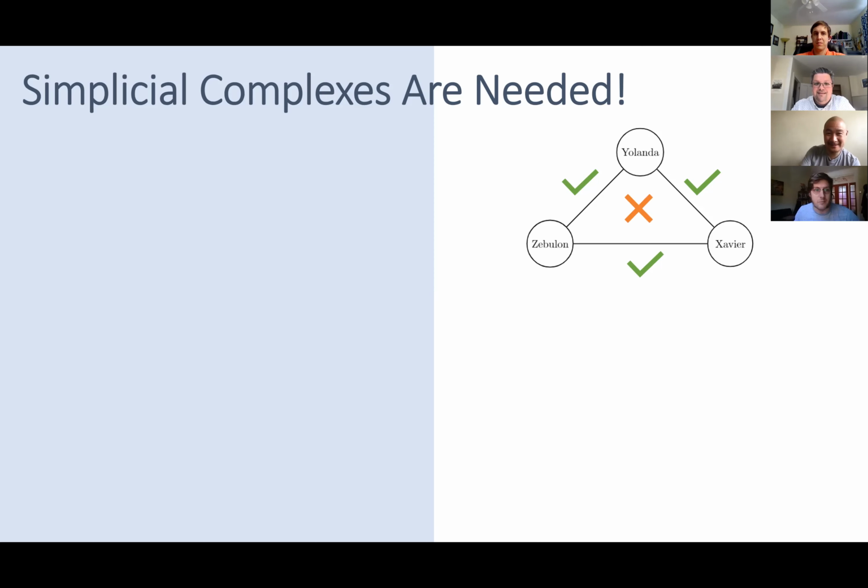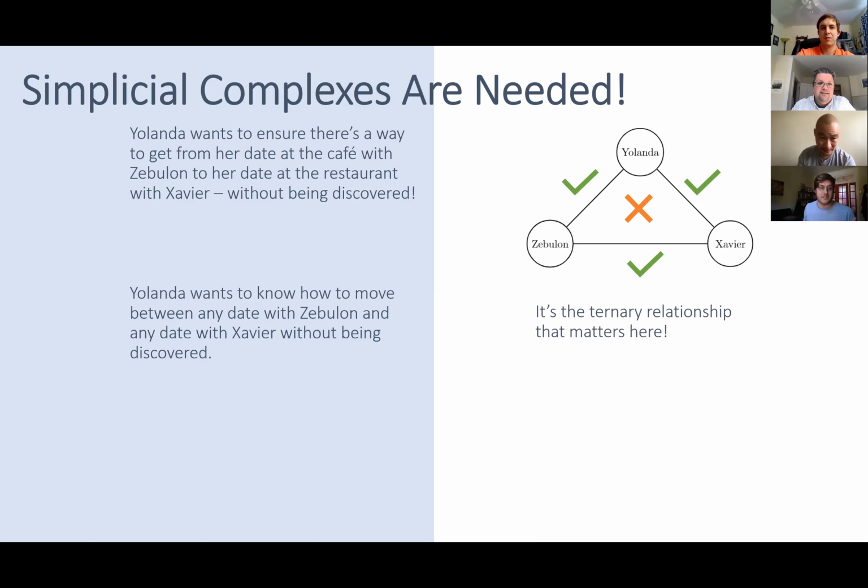So, some questions here. The point is that the ternary relationship matters. It's not just the binary relationships that you care about. So there's two questions we can ask, and this is going to be polls 2 and 3. First of all, we might ask, if we're Yolanda, is there a way to ensure that we can get from a particular date with Zebulon to a particular date with Javier without being discovered? Poll 2, can we have it now? Can Yolanda get away with it?